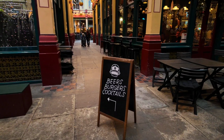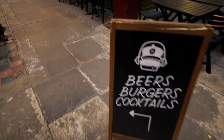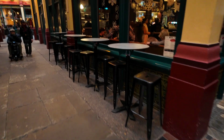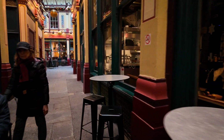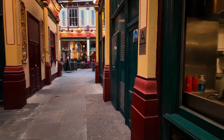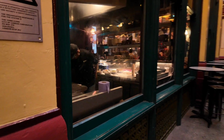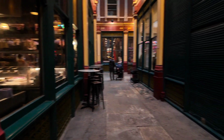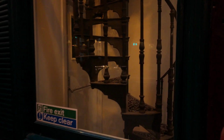It smells great. Beer, burgers, and cocktails. Yes, please. Look at this staircase.